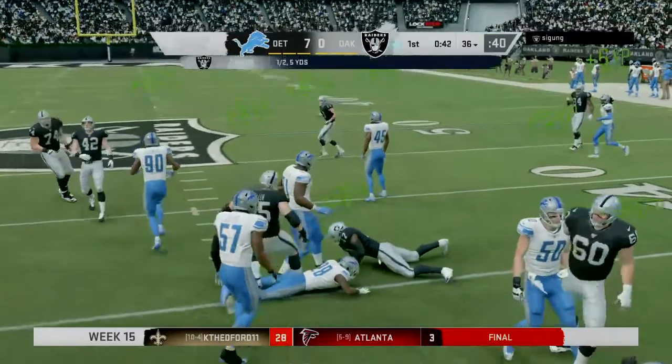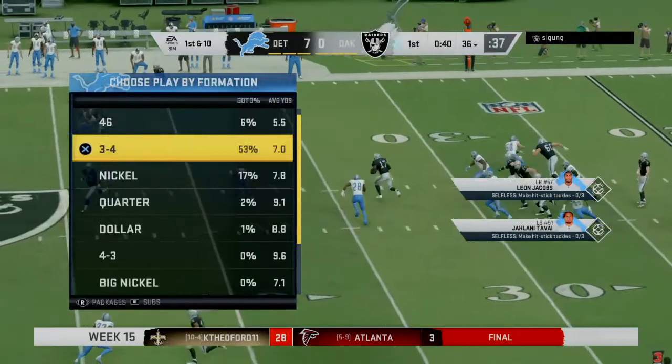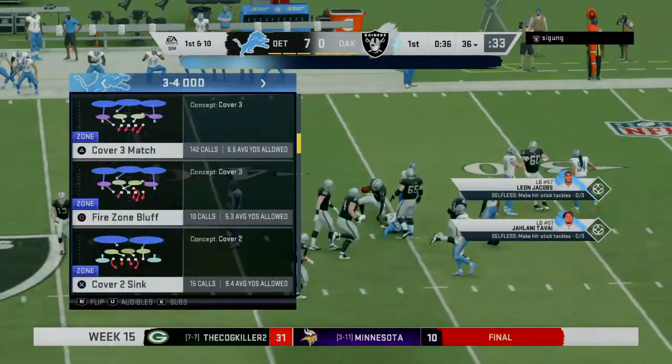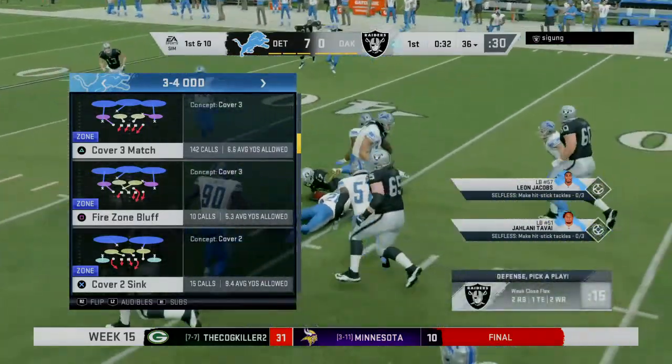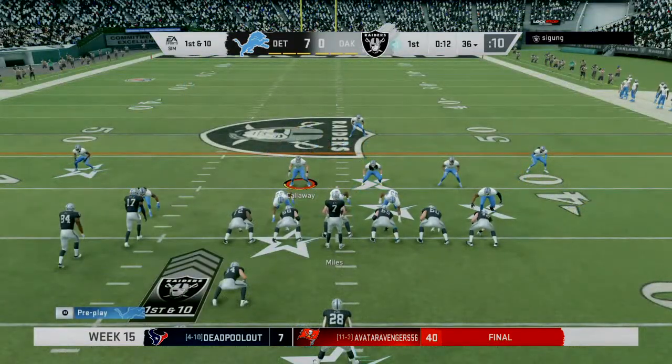That one complete. He finds Shark. And he's able to get the first before he's taken down at the 36. At 5 yards on the play there, the drive will continue. 1st and 10 at the 36-yard line. So from the 36 now, 1st and 10.